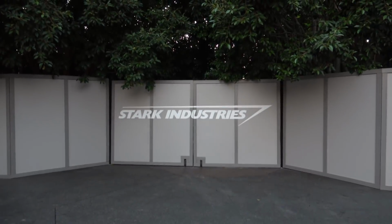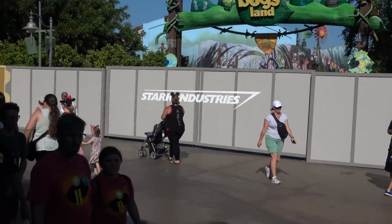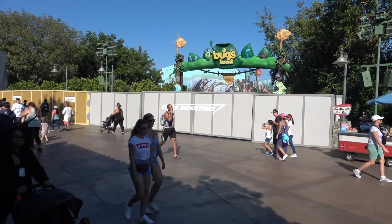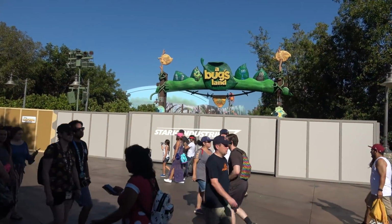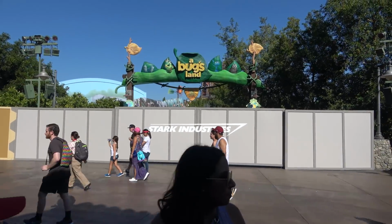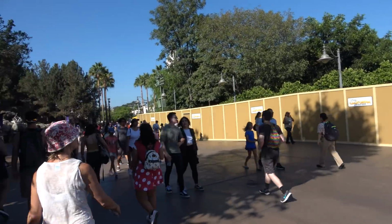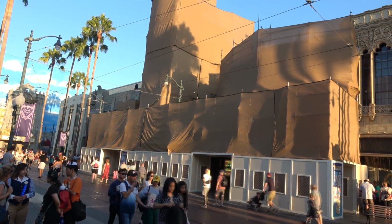Bugs Land now has the... This went around Twitter for a while, but I thought I'd show it here as well. Stark Industries has taken over all the walls around Bugs Land. There's another one where the Cars Land area meets Bugs Land as well. And that wall that you're seeing there extends all the way down to Carthay Circle Theater. All the way. See that? Hollywoodland, look at that.